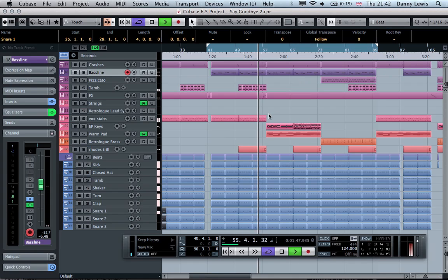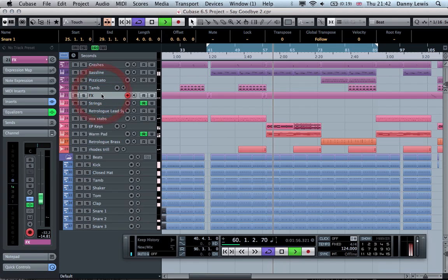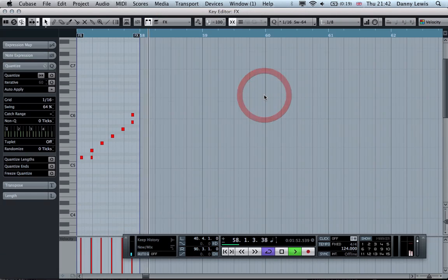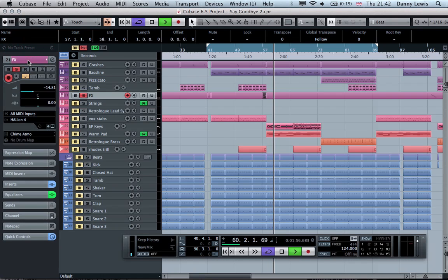Now we're going into the musical vibe here. This little Rhodes, it's almost like a fill. Introduces the musical elements, and you heard that little nice wind chime thing. I played this in. There you go, and that's coming from a Halion 4 preset called Chime Atmos. So that's like a nice glistening metallic texture.